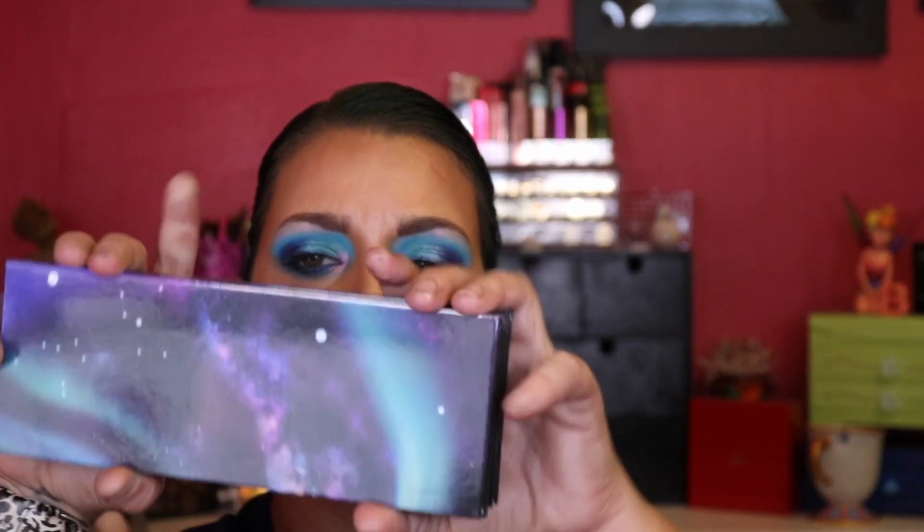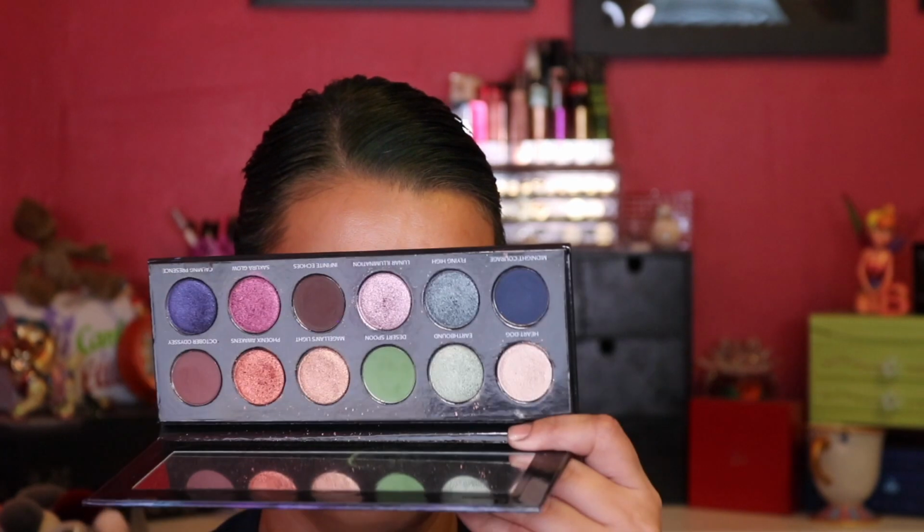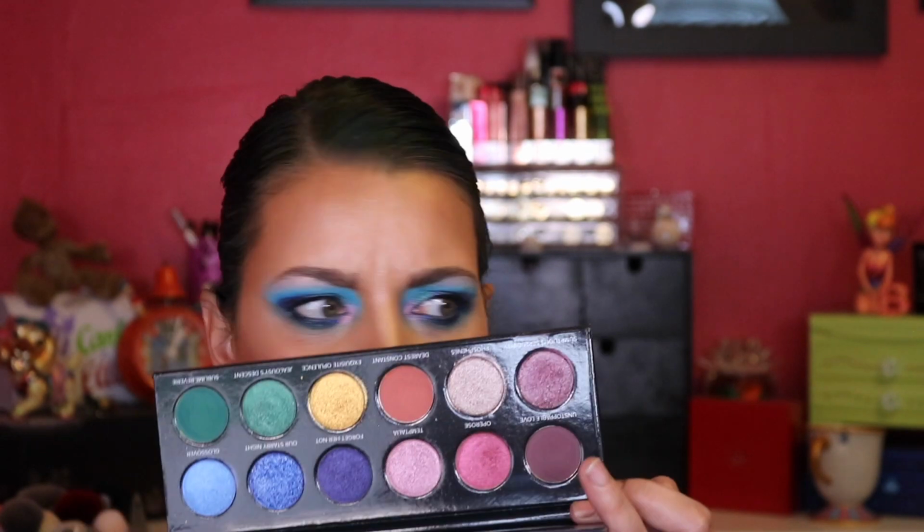Then we have the Sydney Grace and Temptalia palettes. So I got the dark version. I don't remember the names of these. So we've got this one, there's one, and this one. I do feel like their color stories for those three are very similar to each other, and I feel like they could have done better by editing it down some. But again, Sydney Grace, these are magnetized in here, so you can pull these out and use them as singles, which is a good thing. So we're gonna move on to the next brand.